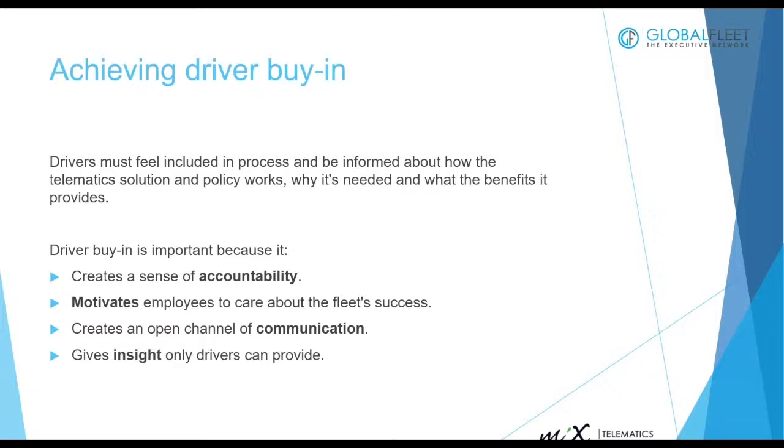And by achieving driver buy-in, we're able to get insights from drivers that only they can provide. They're the ones on the road every day. They're the ones who face the problems. There may be issues with the telematics system. There may be issues with the roads or the conditions which are causing them some concern. So to have them buy into the process from the very beginning allows them to open up and share that crucial information to us.